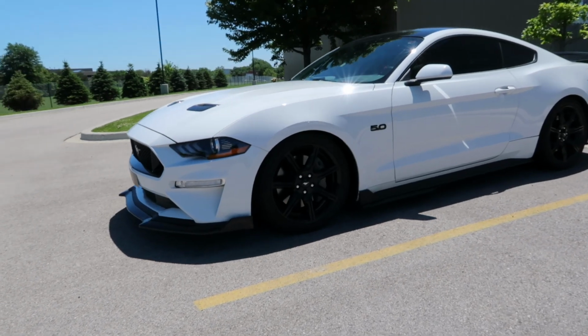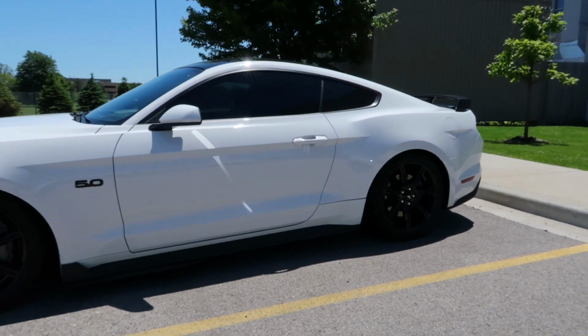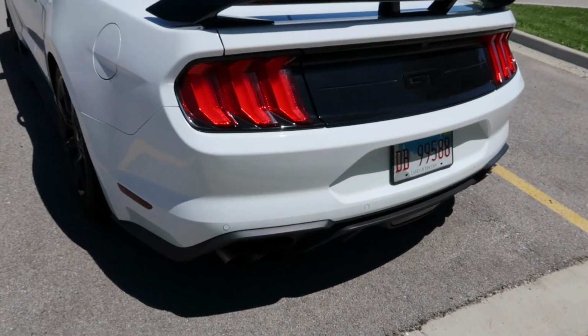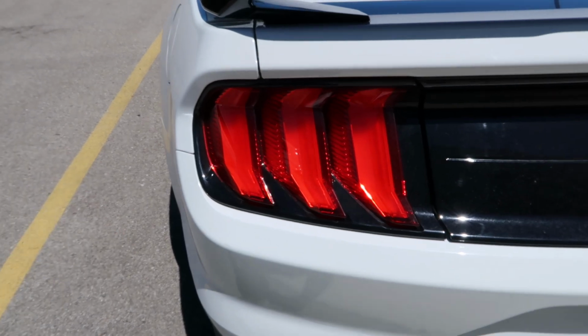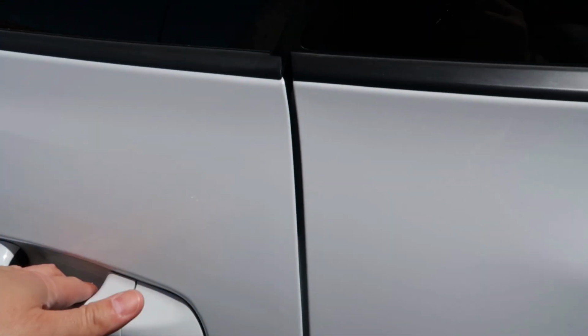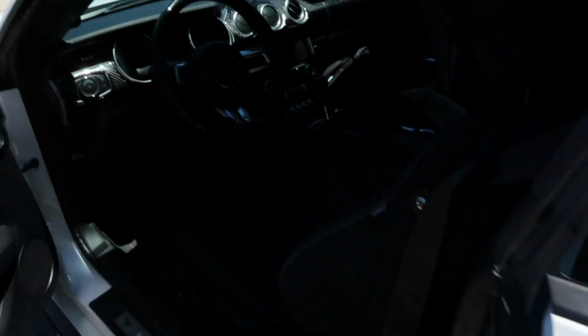I believe that is it for the exterior of the car. And I recently did buy some Euro tail lights, but since they're not on the car yet, I won't count them on this list. Now we'll go inside the car. I don't have too much done interior wise, but we'll go over all the mods I've done so far.